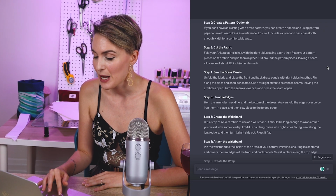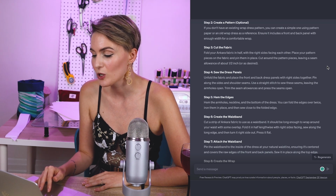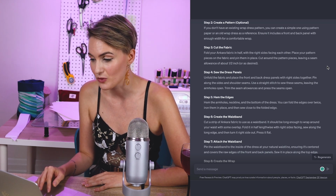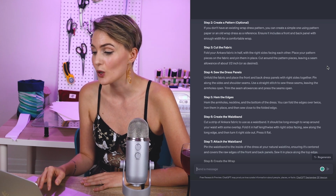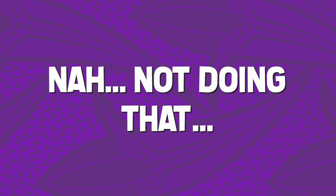Step 5. Hem the edges. Hem the armholes, neckline and the bottom of the dress. You can fold the edges over twice, iron them in place, and then sew close to the folded edge.